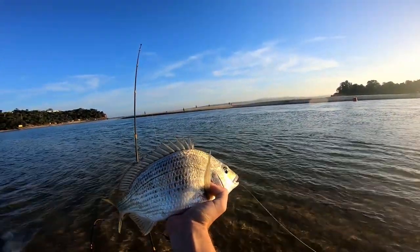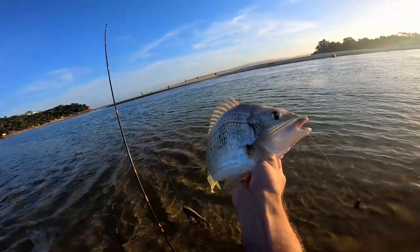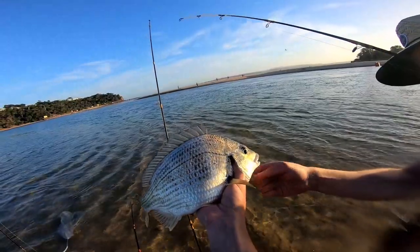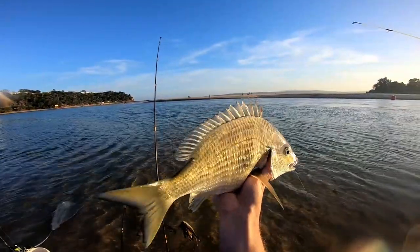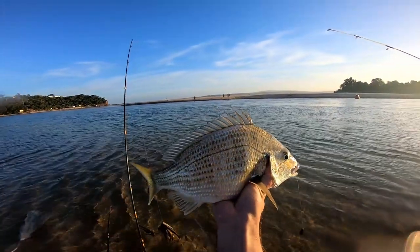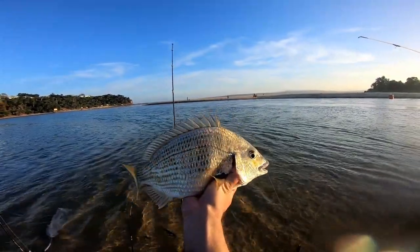Get a load of the size of that. That's probably, I reckon that's 40. Wow. It's a big boy. That's got to be a 40 centimetre bream right there. It's right down his gullet, mate. How good is that? Merimbula bar. If you haven't fished it, I recommend it. We've only been here for what, 15 minutes or something like that? How good's that? Awesome fish.